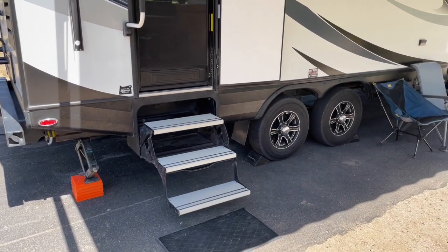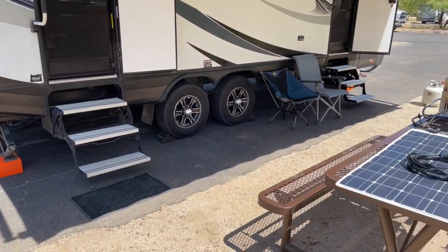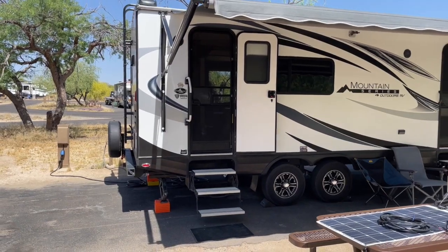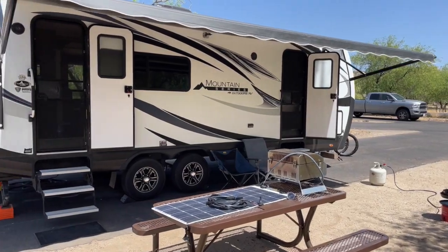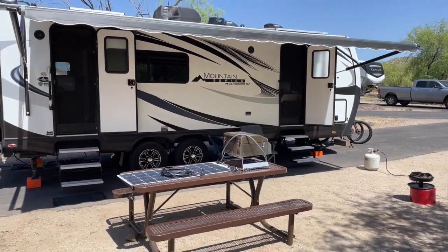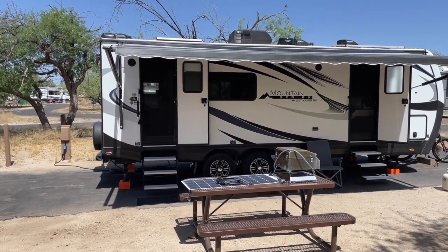Has a dedicated bedroom in the front. So just going to give a quick tour. A lot of people have been asking to see it. You can see there's 2 doors, a rear entry for the kitchen, a bedroom entry up front by the nose, and a lovely 20-foot wide sunshade, which is helping to keep it cool right now.